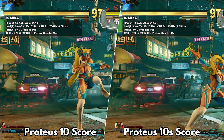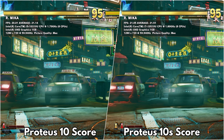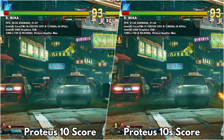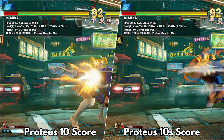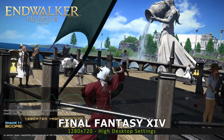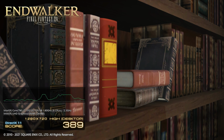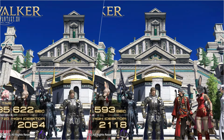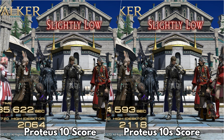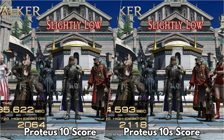We are running Street Fighter 5 at 720p with maximum settings, again to fully test the capabilities. We would recommend using a mix of a few low and mostly medium settings for a solid 60 FPS. Both get an average of around 20.5 frames per second at the end of the first match, so again there's not a massive amount of difference. Our last benchmark is for Final Fantasy XIV. We are running this test at 720p with high desktop settings. The Proteus 10 scores 2064 and the Proteus 10S scores 2118. This gives us a score difference of around 2.5%.